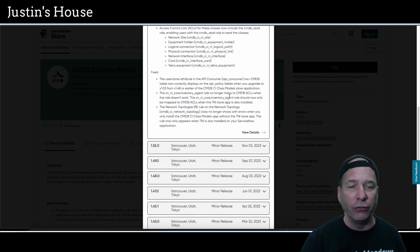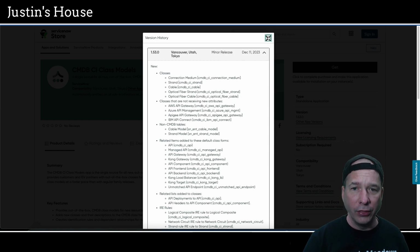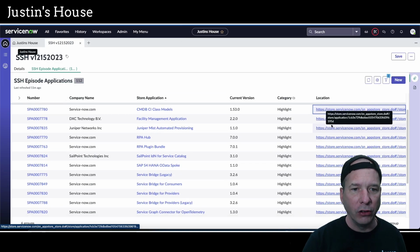They fixed some things, and there's some fixes. Username attribute, core inventory agent rule and network topologies IRE rule were all some fixes in this release. So they called it a minor release. I included it in the highlights because that's a lot going on, and you may want to go take a look at what's new in that application.